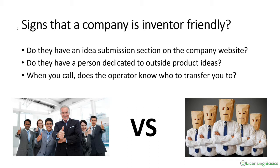When you call the company, does the operator know who to transfer you to? Typically when I call a company, I'll ask if they accept product submissions and who would be the person to talk to about that. If the operator doesn't know, then there is a chance that they don't have an open innovation department. So it's not the end of the world. You could still submit ideas to companies like that, but there's a lot more coaching and hand-holding when you deal with a company like that. And quick email response: if you send them an email asking if they accept product submissions and they don't email you back right away, they probably are not familiar with it.